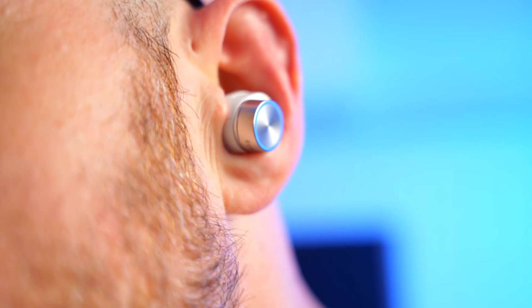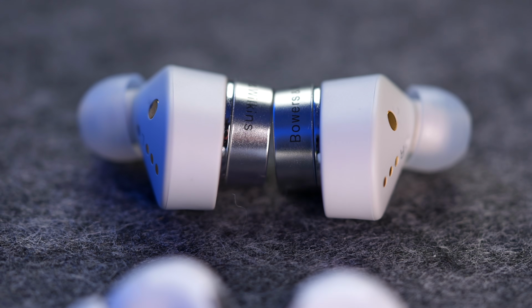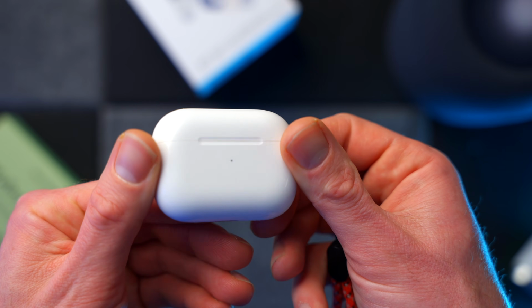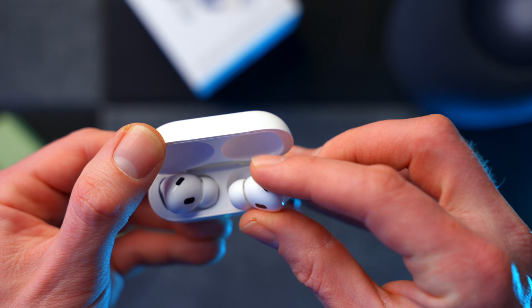These also have an ambient pass-through mode, which is the same principle as transparency mode on AirPods Pro. The idea is that you let the outside world in momentarily so you can be aware of your surroundings. It's incredibly useful. I use it all the time on AirPods Pro 2. The problem is that whereas on AirPods Pro you can squeeze the stem and turn on the transparency mode and turn it off very quickly if you need to, you can't do that on the Pi7 S2s. There's no touch control to turn on and turn off the ambient pass-through. You have to go into the Bowers & Wilkins app and do it in there.